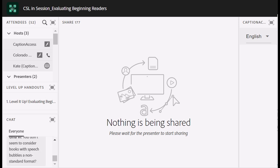And to consider books with speech bubbles in non-standard format. We don't right now, and that's interesting to consider, Gina. I'll make a note of that to take back to our team. We just kind of go along with it if it's filed in our beginning reader section and don't consider it like a graphic novel, unless it's cataloged as such, but really interesting point. What were you going to say, Katie?